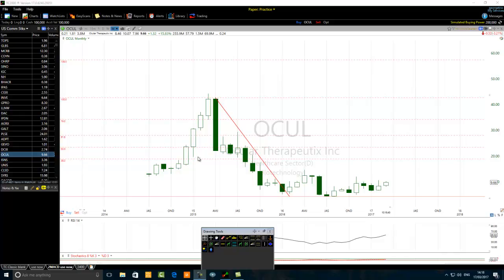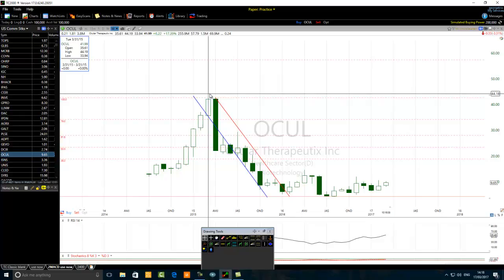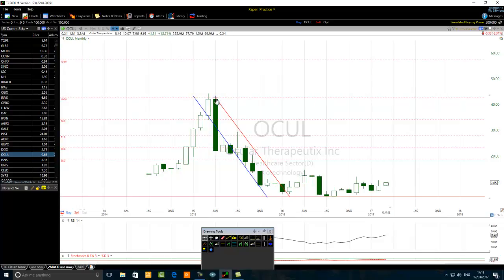As you can see, I'm on the monthly chart, and the financial instrument Ocular Therapeutics Incorporation was going down. So then we apply Fibonacci retracement. I put it at the closing price instead of the top here. This is one way that a lot of Fibonacci traders draw their Fibonacci retracement level. After that, they want to highlight the 38.2% Fibonacci retracement level, the 50% level, the 61.8% level, and the 78% Fibonacci retracement level.